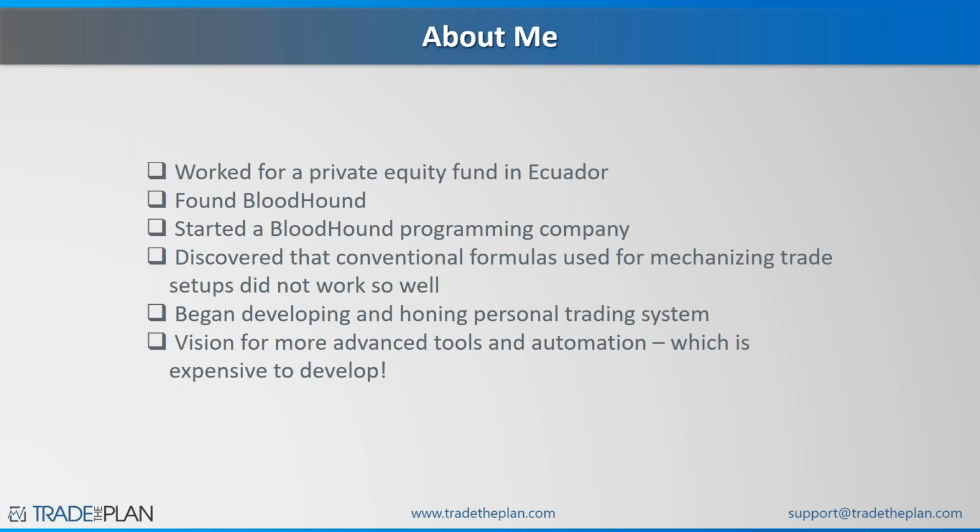They're not going to do any back testing. They're not going to do any programming, and they're going to believe what's been taught to them by all of the so-called gurus of trading. And it's unfortunate. I mean, we just haven't really had the resources available to be able to do the proper vetting and testing until Bloodhound.